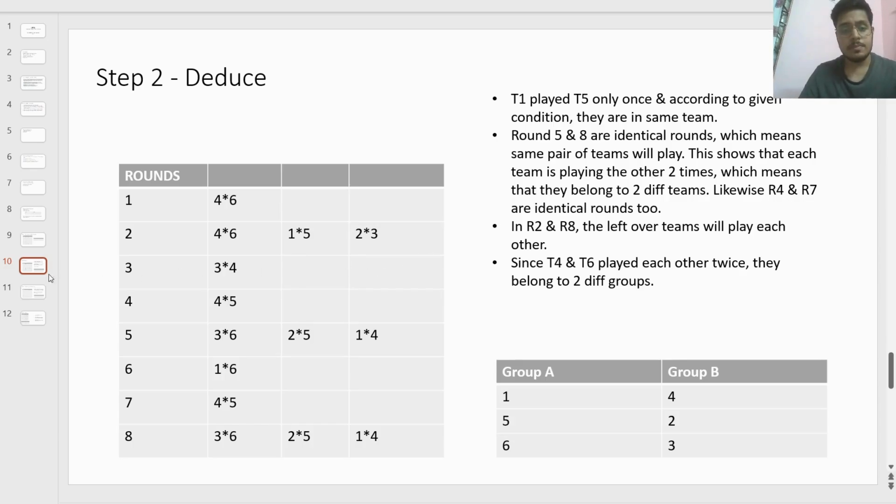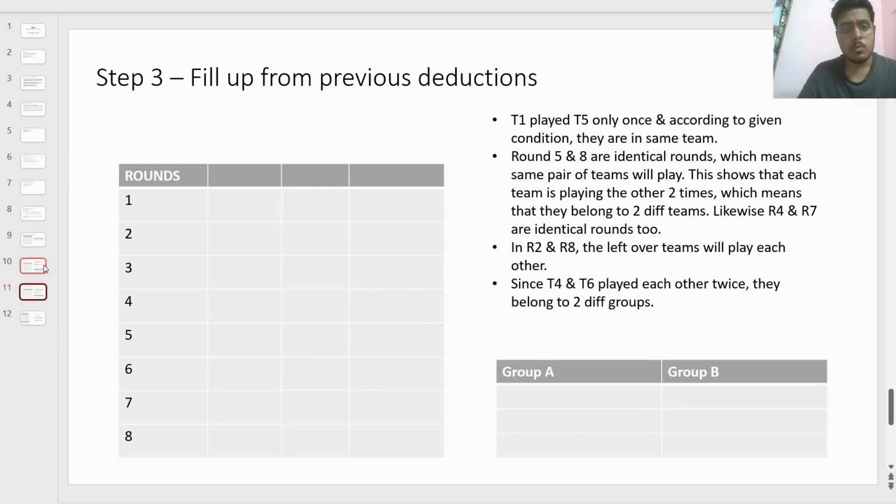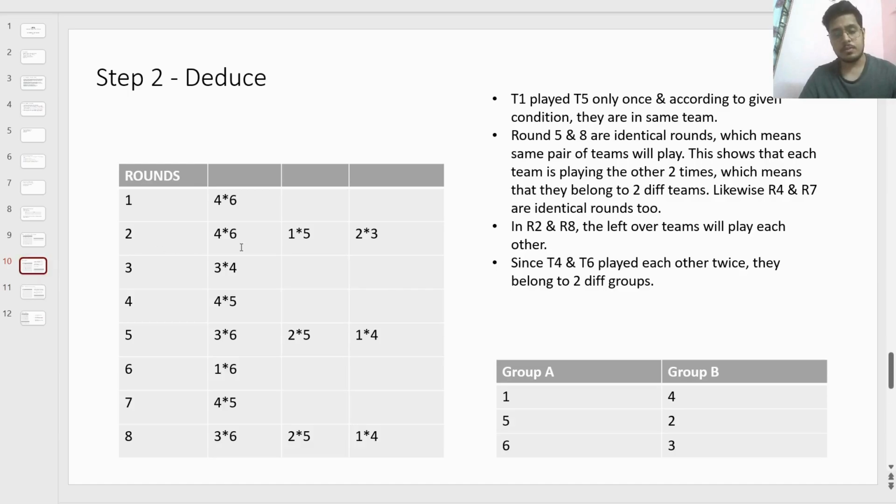So now from here, we need to build from the previous deductions. We have deduced till here. We need to build from here. So we will try to see which teams are left to play with team 4. So 4 has played against 6 twice. It is done. Even in round 3 it has played once against 3, so it's done. In 4th round it has played against 5 once, and in 7th round it has played with 5 second time, so even 5 is done. 4 has played against 1 twice, so even it has covered that.